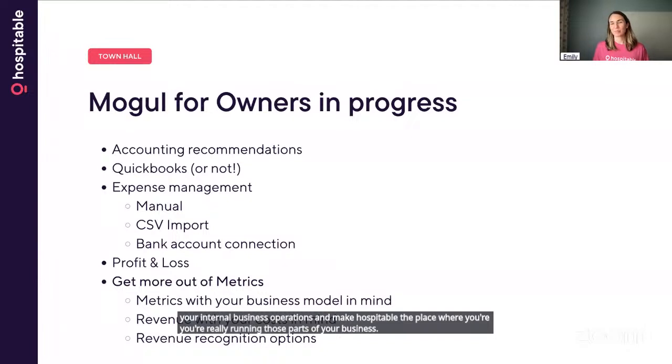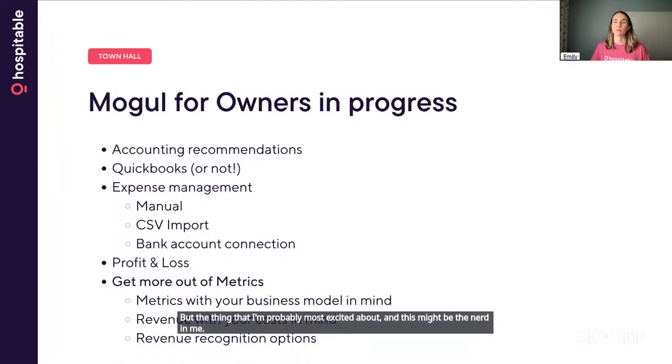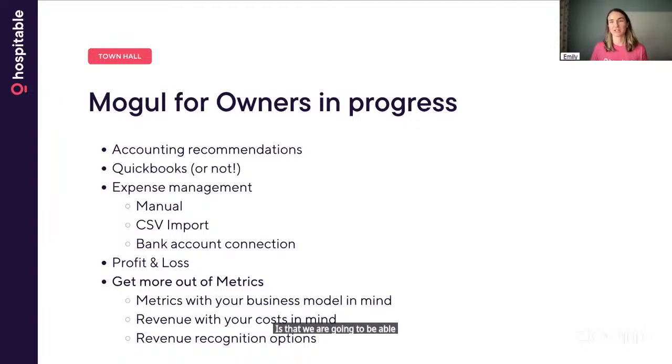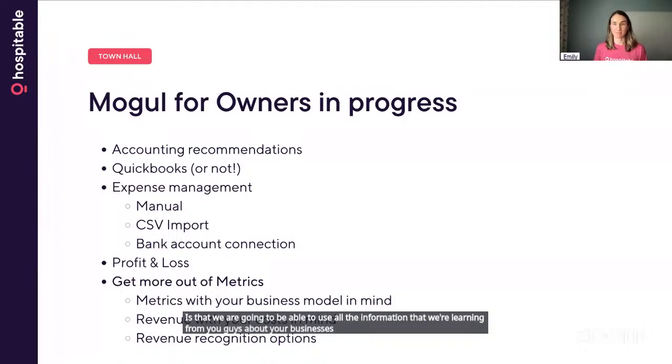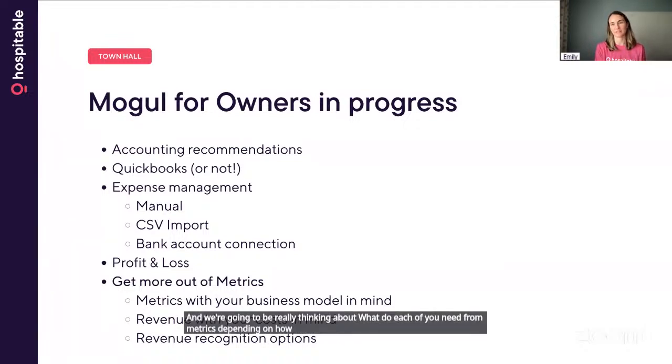But the thing that I'm probably most excited about, and this might be the nerd in me, is that we are going to be able to use all the information that we're learning from you about your businesses to help customize metrics based on your specific business model. So the metrics product within Hospitable has a new owner. It's the Mogul team, and we're going to be really thinking about what each of you needs for metrics depending on how you run your business. What do owners need to see in metrics? What do managers need to see in metrics?